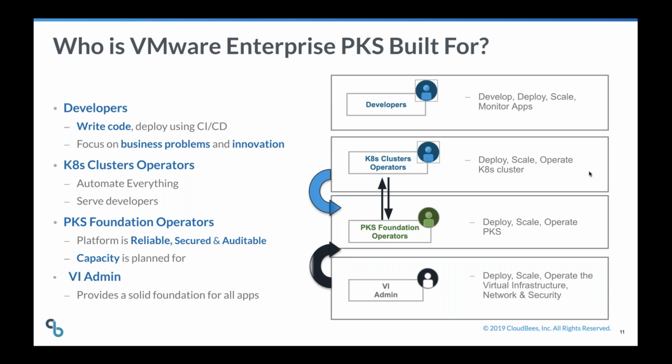And then typically the PKS foundation operator is very close to the vSphere administrators, because they have a vested interest in understanding the infrastructure. So for large enterprises where PKS is deployed, typically this person, the PREs or the PKS foundation operators, are part of the central IT department, and they could be a cloud admin or a vSphere admin. They're usually very familiar with the topology itself.